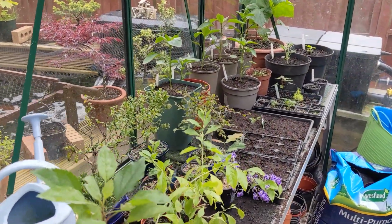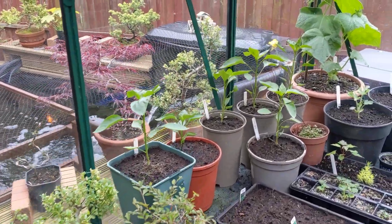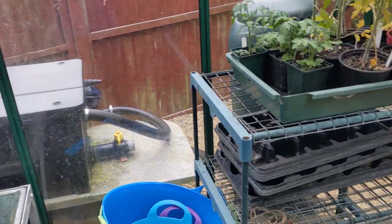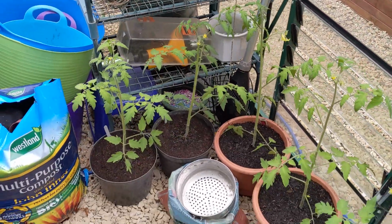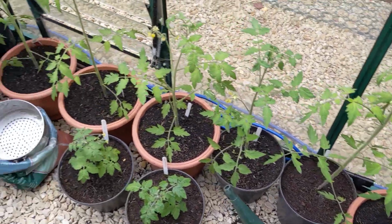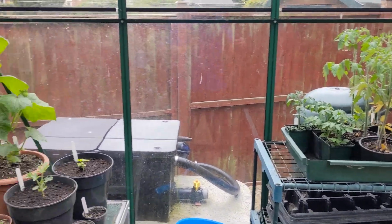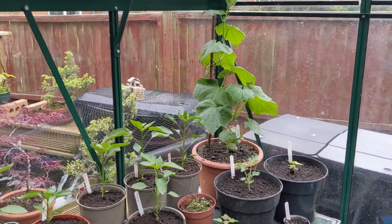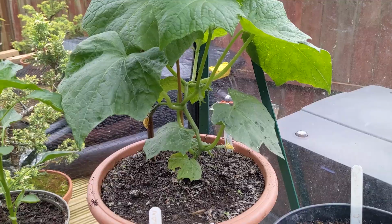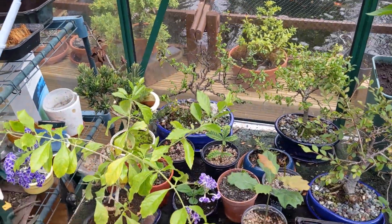Been busy in the greenhouse, just repotting the peppers and tomatoes, but everything is coming on nicely in here, growing very well. Got flowers coming on the tomatoes now. Everything's repotted in here. There are leftovers that we're not too worried about. Got some small cucumbers coming, just about. And the peppers.